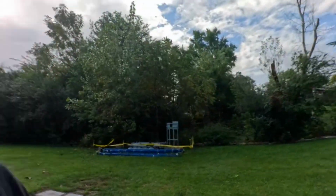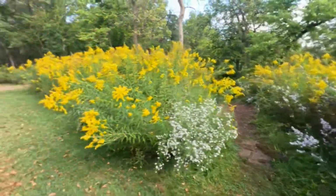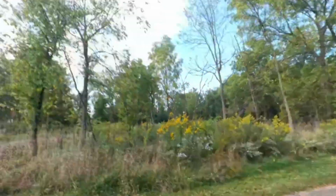Now remember, that's not a sculpture. And if you visit, it'll probably be gone because it looks like they're working on some utilities here. There's trails like that today. But as you can see, I did not wear proper shoes for hiking today.